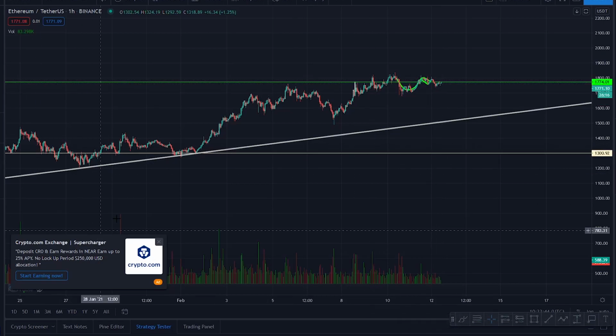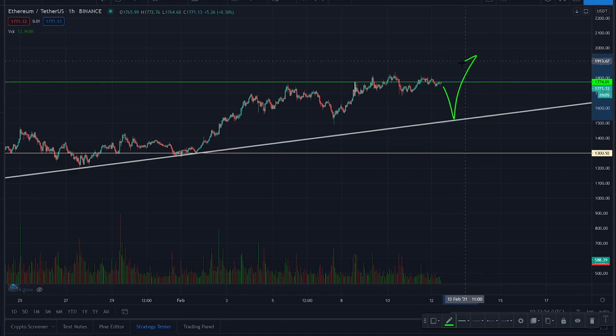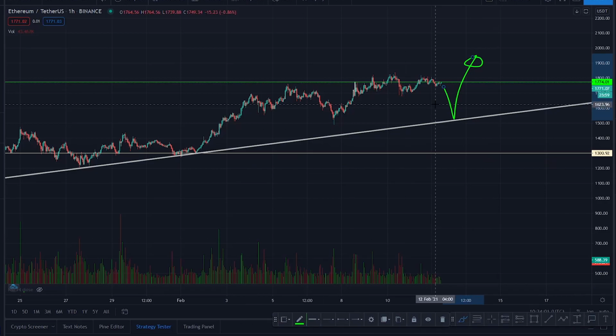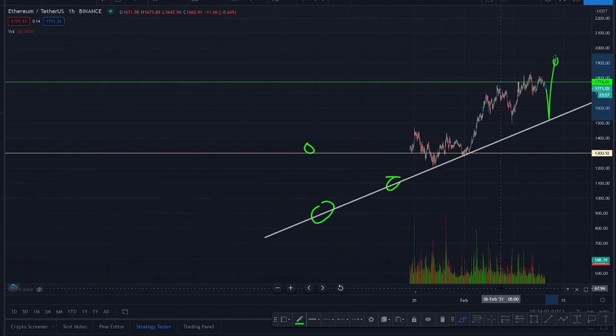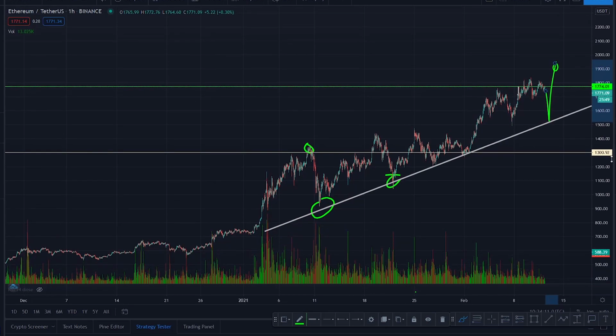But again, nothing set in stone. Please remember that, Ethereum could break down and it could come down to retest this support down here before bouncing back up. So just be wary of that. Nothing's set in stone. It's not financial advice. That's just a potential play for Ethereum. It does look like it's curling up for a move, and this on the hourly, this cup and handle formation looks quite feasible. Like it's still on the cards.